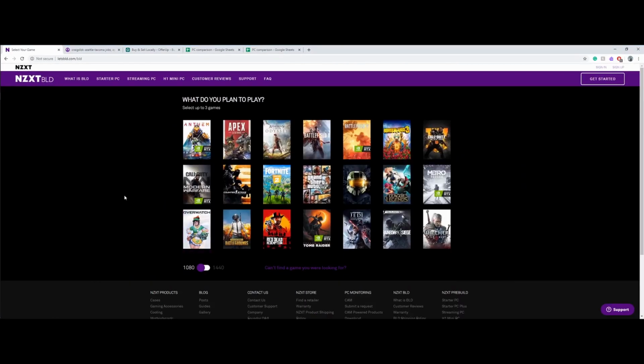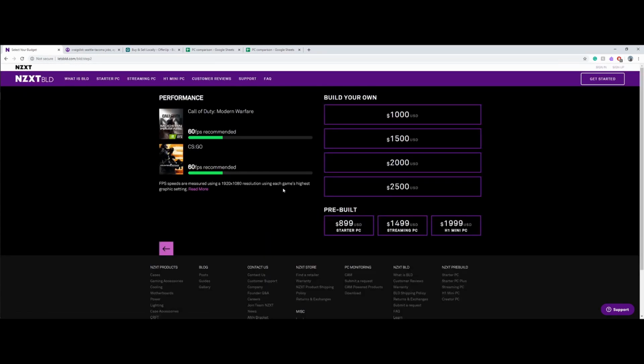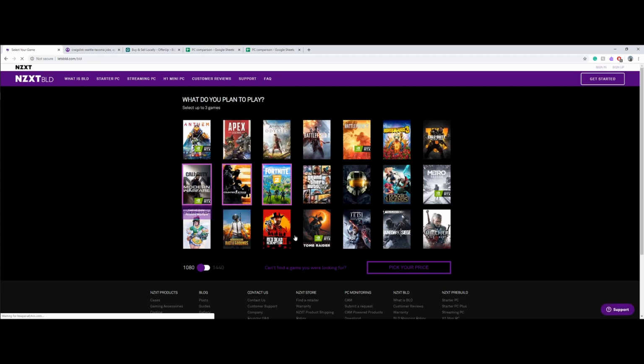Typically right now, the games that are popping off are Modern Warfare, well, Warzone, Fortnite, and I would say Counter-Strike, because I play that a lot. It doesn't really require that much power, but let's choose it anyway. Usually people play at 1080p, but let's make it the bare minimum you need for everything: Fortnite, CSGO, and Modern Warfare.